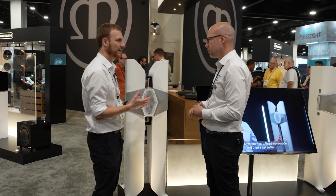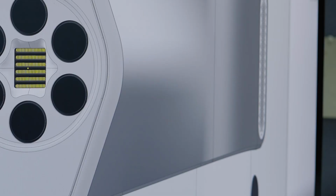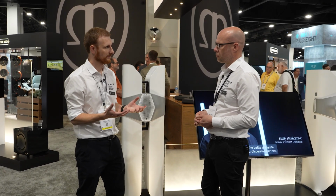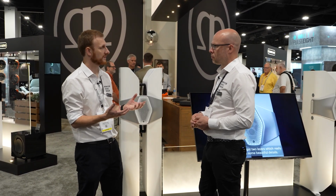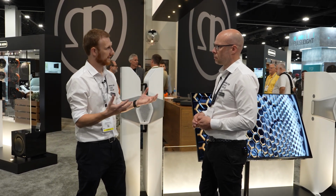So if you start with trying to make a coaxial loudspeaker, you effectively have to put a tweeter in the middle of a mid-range driver. And you can do that with a single drive unit. But that single drive unit has to be in some ways compromised because you put a hole in the middle. So it's not as strong as it could otherwise be. But it also has to have a certain shape to have strength.